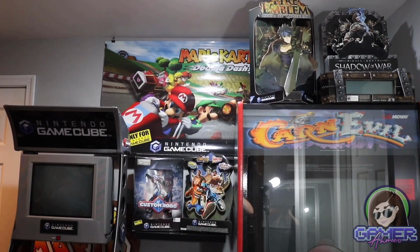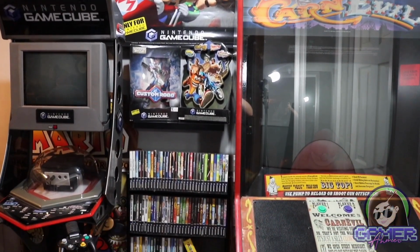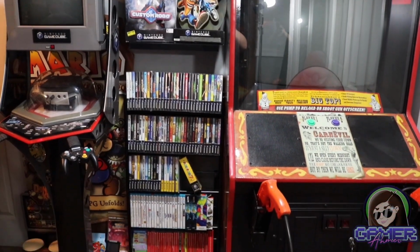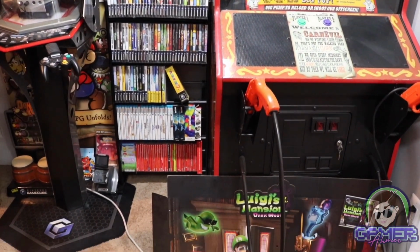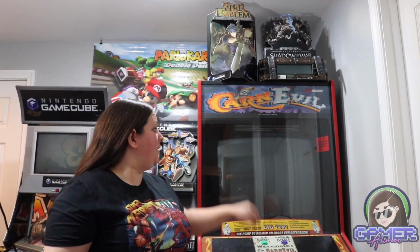Now unfortunately this is the only one that actually made it inside of the basement, as when I took this one down the steps it actually cracked the monitor. So I am looking for a replacement, and everything else works on it. So when you plug it in, it still has the whole carnival feel with it, and it still has all the sounds and everything. So as soon as I get a little monitor that'll fit right in here.